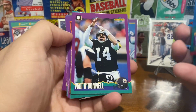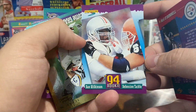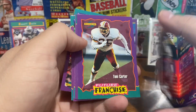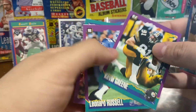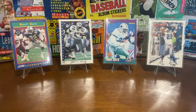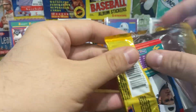Dwayne Bickett, Neil O'Donnell using one of the 3 timeouts. Oh, we missed Dan Wilkinson, defensive tackle. We've got a Gold Zone of Scotty Graham. These would look great autographed, by the way. I might try to send some of those through the mail. Bryce Pop, Kevin Green, the late Kevin Green, Leonard Russell, Cortez Kennedy, another all-time great. So far, so good with what we've pulled out of these packs.